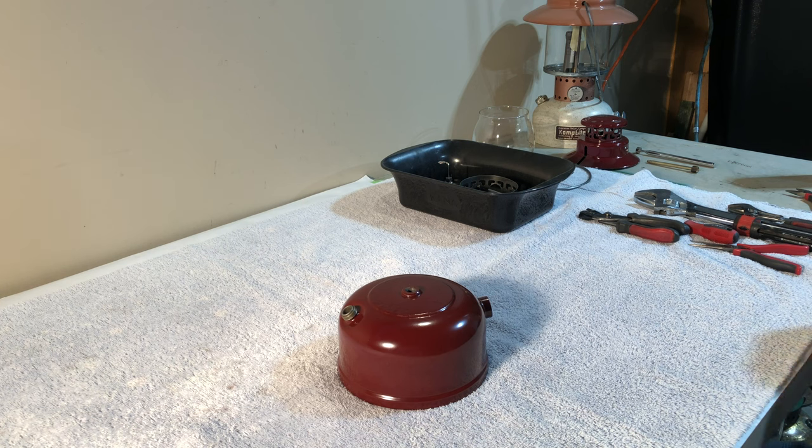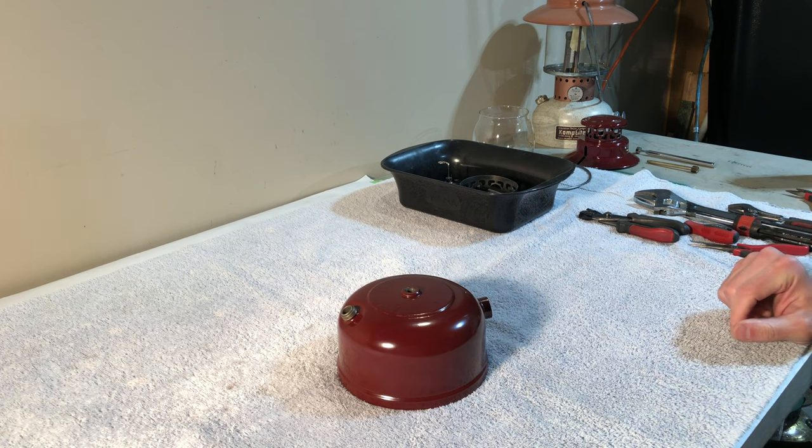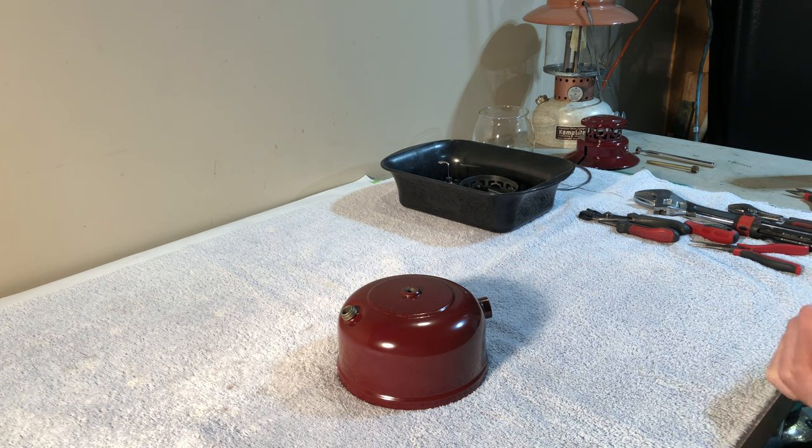I have to apologize first. I had every intention of showing you the painting process for the fount. I showed you how I stripped it with the wire wheel. I put it in my citric acid pot just to clean any remaining rust off and to make sure there wasn't any rust on the inside. It's actually really nice inside. There's no rust at all.